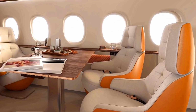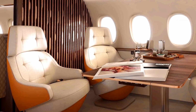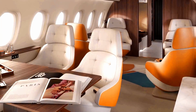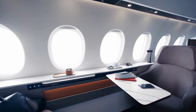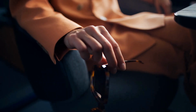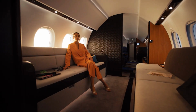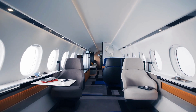The layout of the cabin can be changed in many ways, but no matter what you choose, you'll notice that there is a focus on room, both real and imagined. The 38 windows are 50% bigger than the ones on the Falcon 8X. This lets natural light reach every part of the cabin. Advanced optical engineering was used to make the windows so that there is less glare and better visual comfort, which is especially important on long-haul trips.